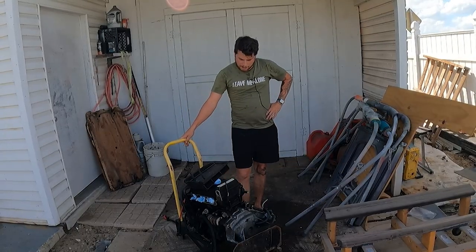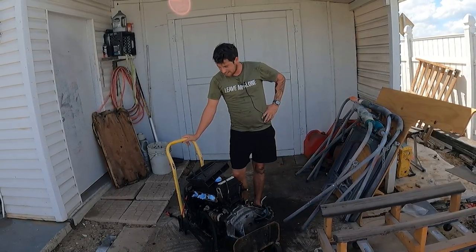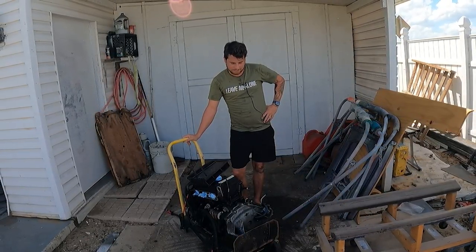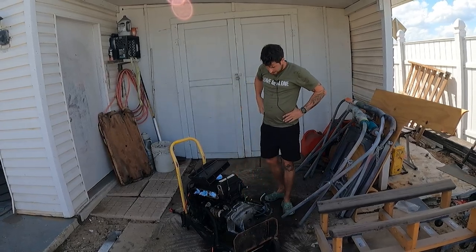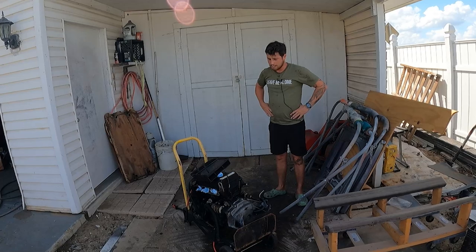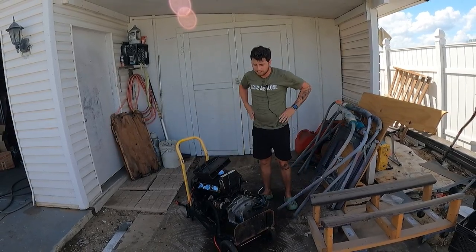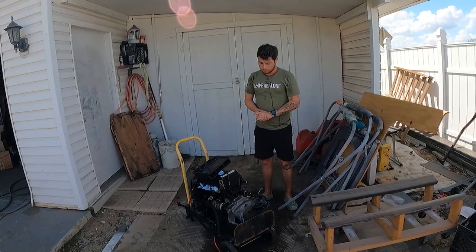And here it is, up close. It's not the prettiest thing in the world. It's not really clean. A little bit of rust in some areas. It's definitely been in the salt water for sure. But he did crank it and it turned over. It didn't start because it doesn't have gas or anything hooked up to it, but it sounded okay when it was cranking. It sounded healthy at least.